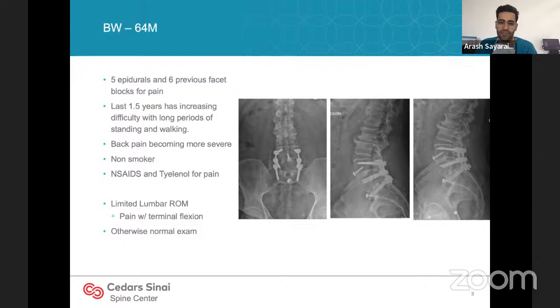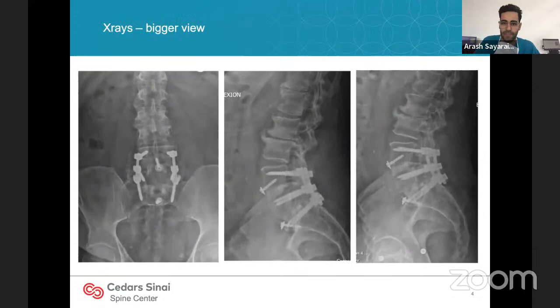His exam was mostly normal, except for some limited range of motion and a little bit of pain with terminal flexion, but he was obviously quite debilitated by these symptoms. Highlighting here on the x-rays is his prior fusion, which seems to be intact, with DDD at L2-3. His L3-4 level, interestingly enough, is mostly preserved, maybe just some subtle loss in disc height, but really it's end plate sclerosis, loss in disc height, and anterior osteophytes at L2-3 that we believe is the culprit here. Did I skip over the MRI?